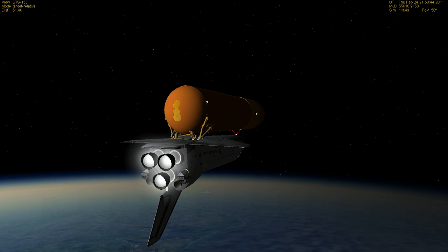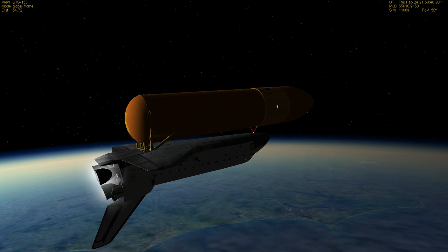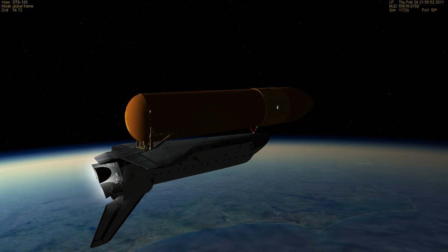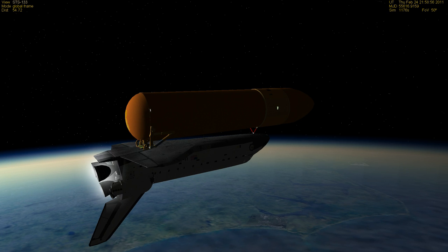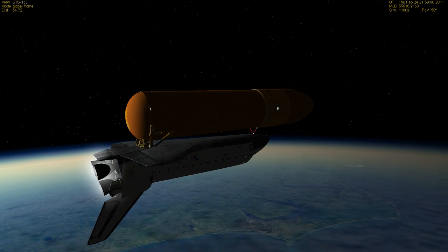Discovery, you are press to ATO. Press to ATO. And that call from Capcom Charlie Hobaugh indicating that Discovery has enough energy to make it to a lower than planned orbit should one engine fail at this point. However, all three engines continue to burn as expected.